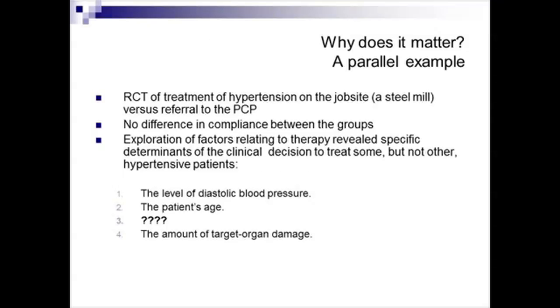Let me give you a parallel example. This is a real randomized clinical trial of treatment of hypertension on the job site. So, of course, an adult study, and this was in Eastern Ontario at a steel mill, where patients were either started on antihypertensive at the job site, or they were referred to a primary care physician for initiation of therapy.